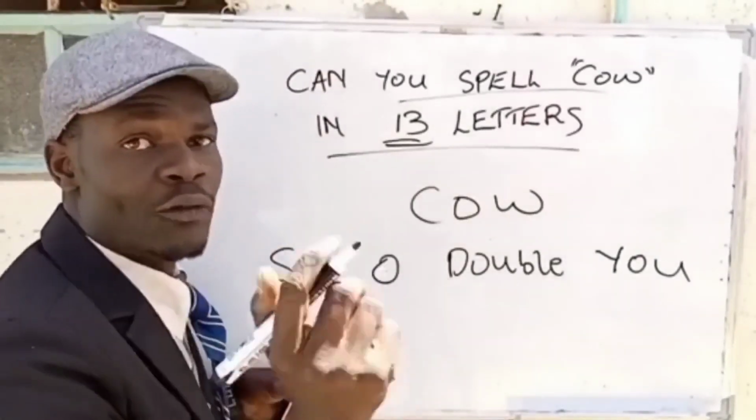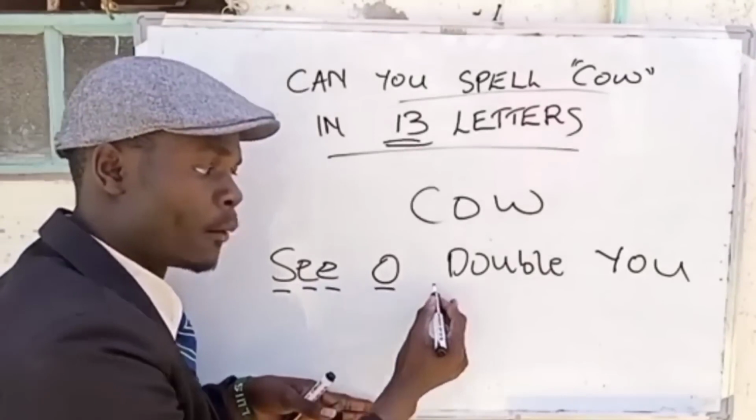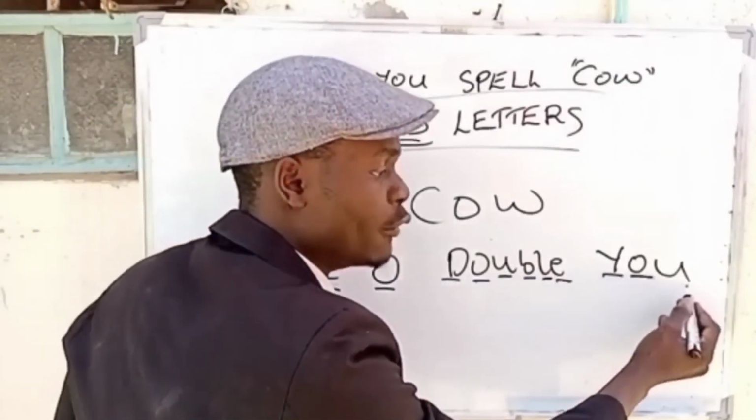Let's count the letters. 1, 2, 3, 4, 5, 6, 7, 8, 9, 10, 11, 12, 13.